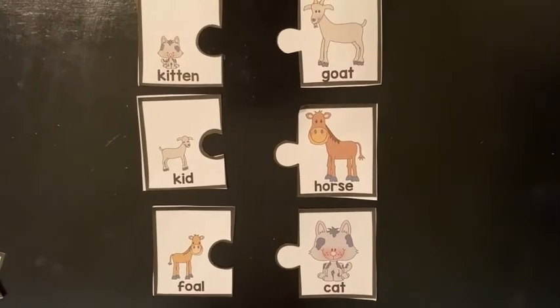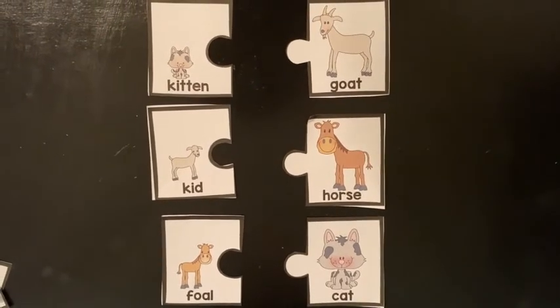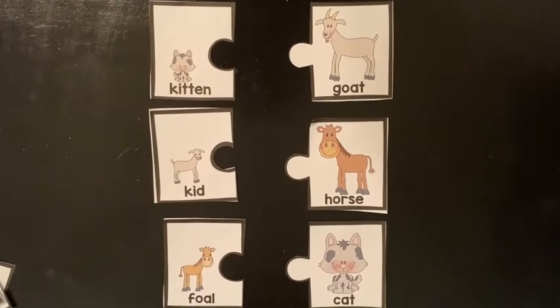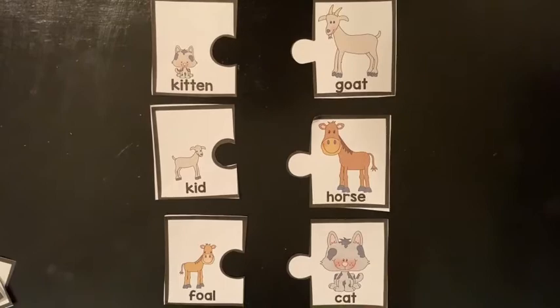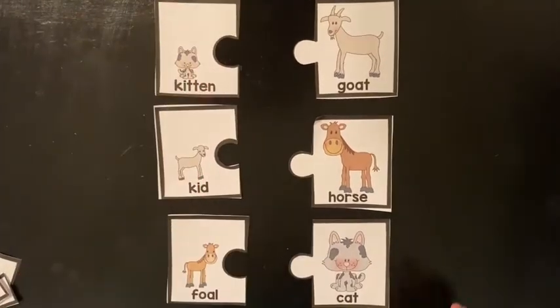All right, here's our next set of three farm animals that we're going to match to the baby farm animal. So what we have now is a goat, a horse, and a cat. And we're going to match them to their baby farm animal just like before. So we're going to start with the horse. Which of these choices do you think is the baby to the horse?